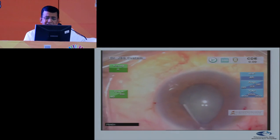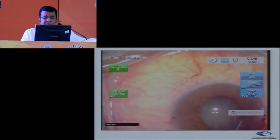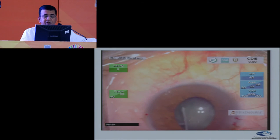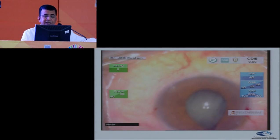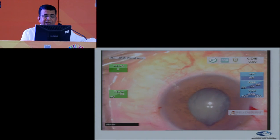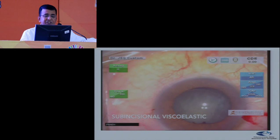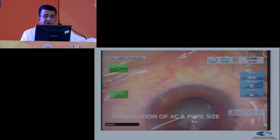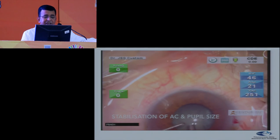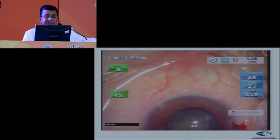And I see the iris is coming out from my main wound. So I do a multi-point hydrodelineation, small aliquots of fluid into the different areas of the nucleus. And then as I put my iris back, I put the subincisional viscoelastic, and I see that I have achieved a decent enough hydrodelineation.